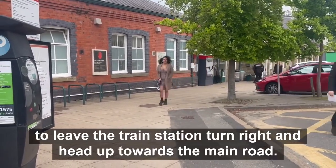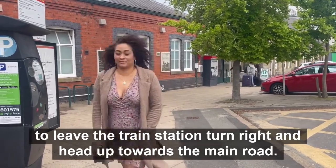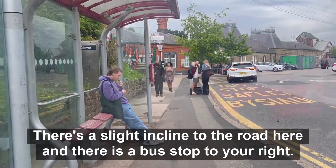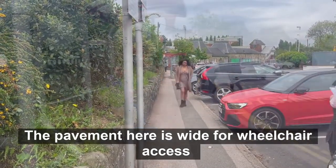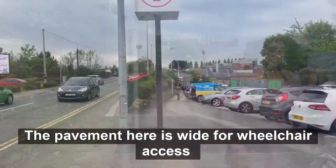To leave the train station, turn right and head up towards the main road. There is a slight incline to the road here, and there is a bus stop to your right. The pavement here is wide for wheelchair access.